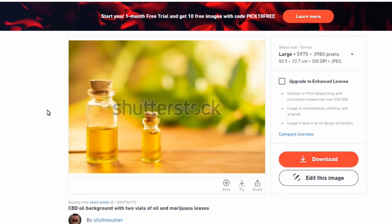As always, CBD oil continues to sell, and I've made quite a few like this. And so these ones are the ones that sell the most for me. I think they represent at least 30% of my income right now with stock photography. So take advantage, get some olive oil, which is what this is, and get some background leaves or plants. You don't actually need CBD oil to represent the idea of it.